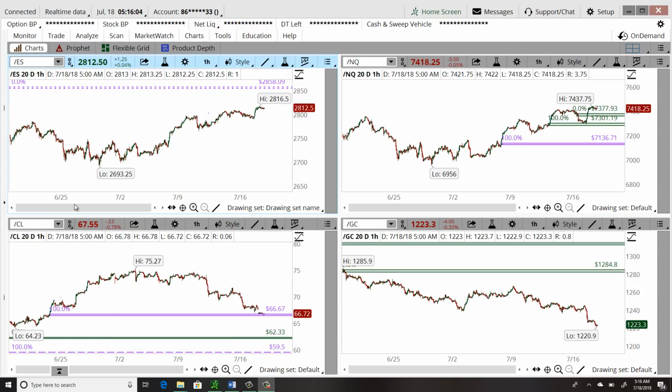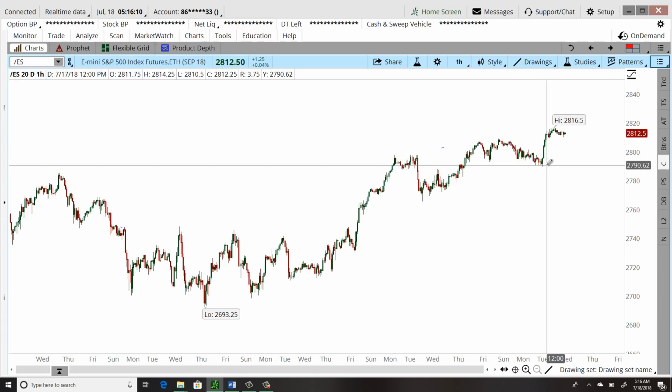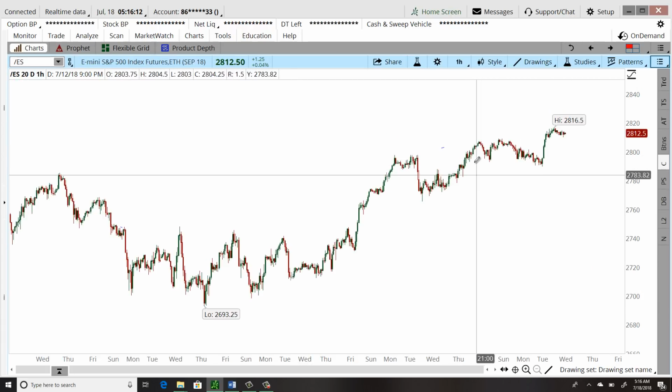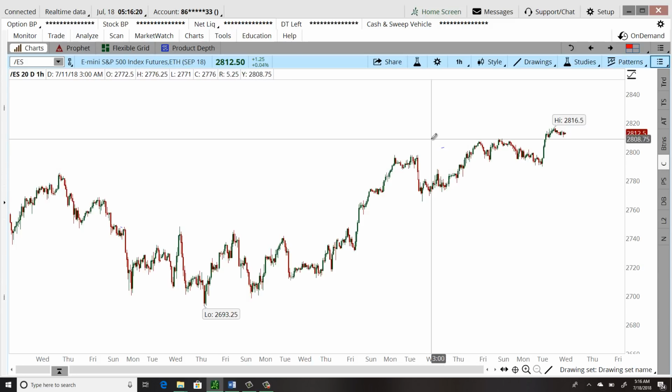Let's dive right in. Taking a look at the S&P, we didn't get a huge reversal yesterday. I said I didn't love any of these levels, but I also wasn't willing to take a short on any of these areas. So I kind of had pretty much a blank slate on the S&P.